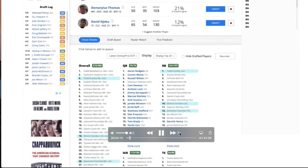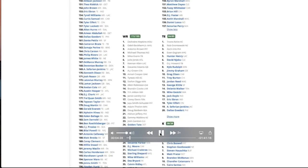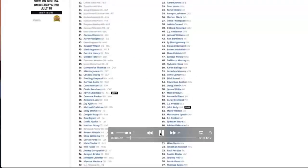You see Rashad Penny go off the board. Are you ever taking Rashad Penny in this area? No way. Absolutely not. I'm usually not even considering him in this area. I'm just going to take somebody else.